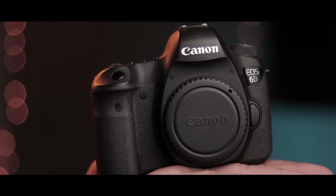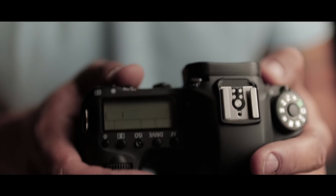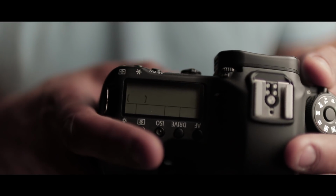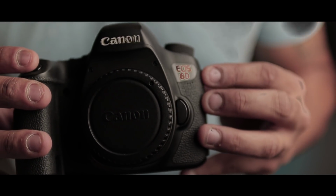Now, who is this camera for? Well, in my opinion, this camera is for the beginner who really wants to get into the full frame market, who's had a crop sensor camera, something like a Canon T3i or a T6i, T7i, any one of the Canon Rebel lineups, or one of the Canon crop sensor lineup cameras, because you're gonna get a lot better low light capability out of a camera like this than you would get out of any one of your crop sensor cameras.